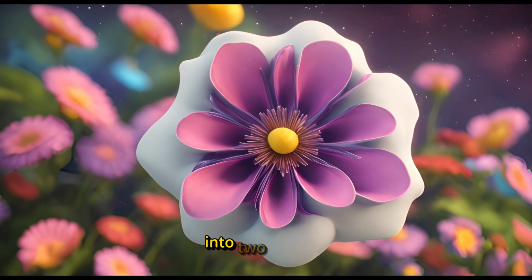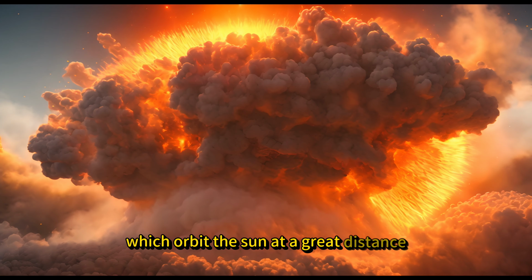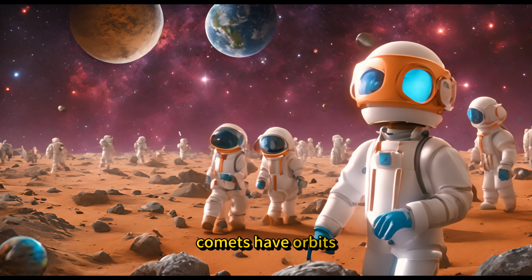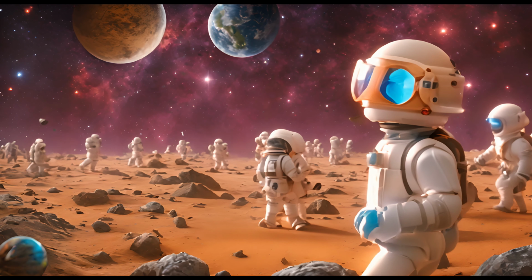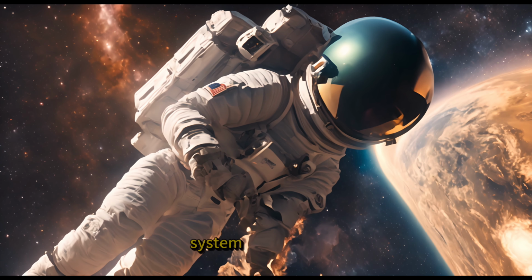Comets are divided into two families: long-period comets, which orbit the Sun at a great distance, and short-period comets. Long-period comets have orbits inclined to the planetary plane, suggesting they belong to a wide and spherical cloud that envelops the solar system like a cocoon.